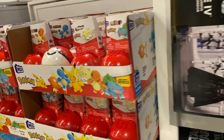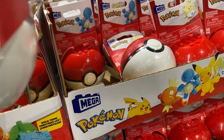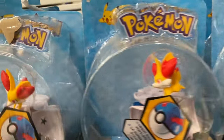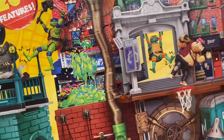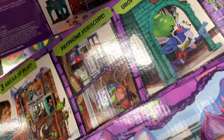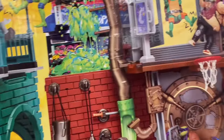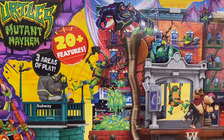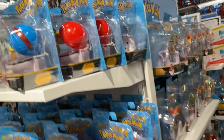Look at that. More Star Wars, Minions here. Oh, look at these Pokeballs. So they each have a different Pokemon in them, I guess. That's pretty cool. You got Bulbasaur. You got Pikachu there. This is that big playset that we looked up before. How much is this? Let's see. $79.99 for this big play set. That's pretty cool. Over 25 inches tall. Three areas of play. You got the subway over there in that section.